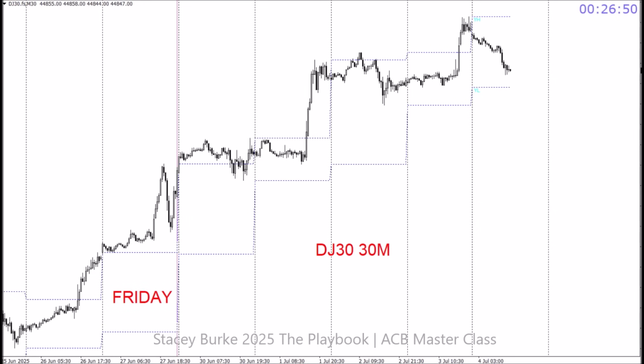Let's look at the indexes. We'll look at the Dow first. I want traders to really think simple, really focus on simplicity. We had a market that broke out on Thursday. It closed the week in breakout. This brings these instruments up on our watch list because they're in breakout. Breakouts may fail. They may continue to trend.